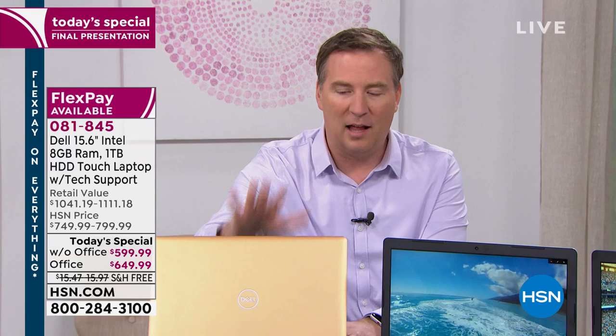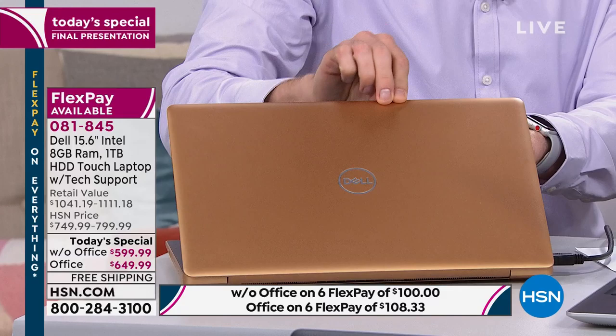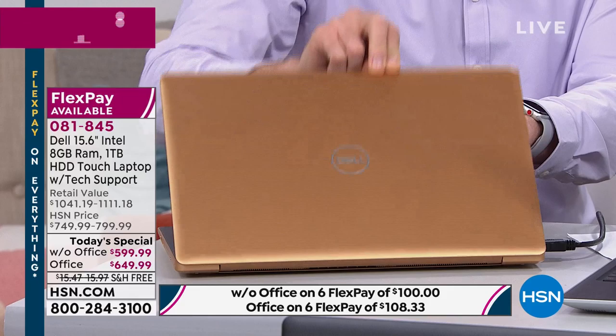When you're buying a Dell, so many people love and rave about it and will never buy another brand because it lasts the test of time. And the testing that Dell puts on itself, like right now, I'm just moving the hinge. Do you know that Dell will test this hinge tens of thousands of times to make sure it's not just working today, but still working in year 5, 6, 7, 8, 9, 10?